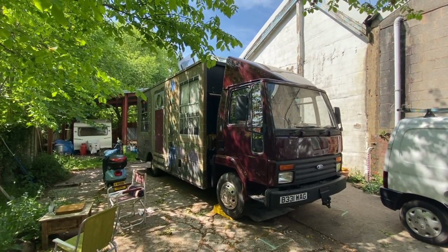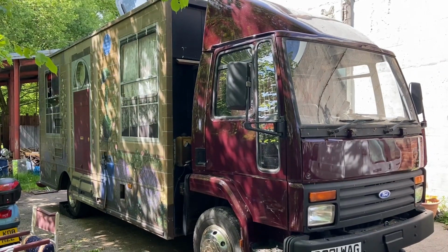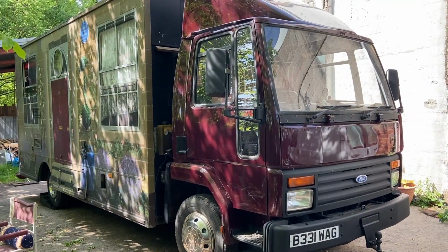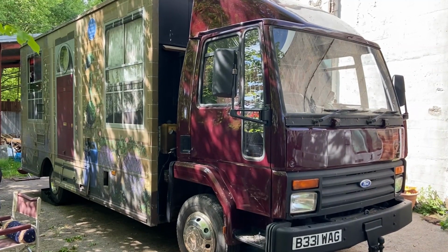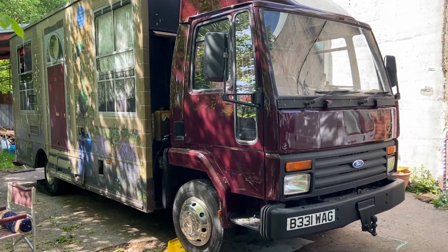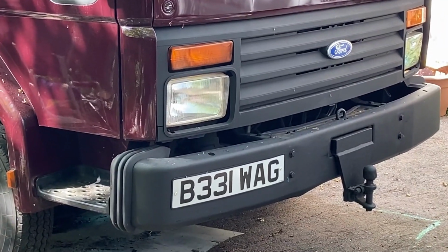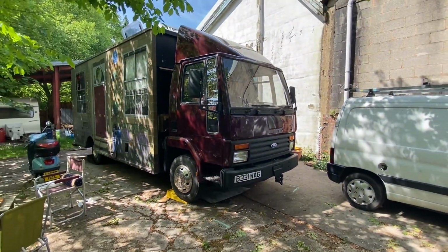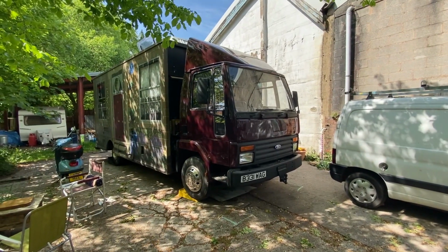Let's go in a little bit closer. Whoops, I didn't mean to jump it like that, but never mind. There we are. It's a Ford Cargo, and it's an 0609 for those of you who know such things. 1983 reg, B reg. I like the number plate on it, as you can see. It's a natural. It was the number plate that was on it right at the start, but I do like it.